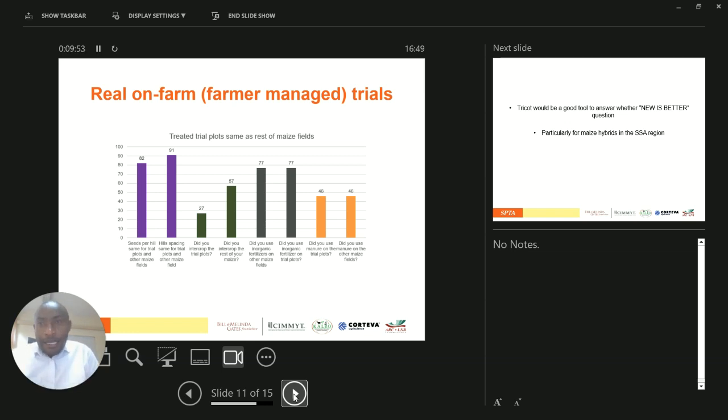The other one is, as I mentioned, this was real on-farm, farmer-managed trials. We asked them a number of questions when we did follow-ups towards the end of the season, to see how they treated the trial plots differently from the rest of their maize plots. The first was seed rate, seeds per hill. 82% said they planted the same in both their maize fields and the trial plots.